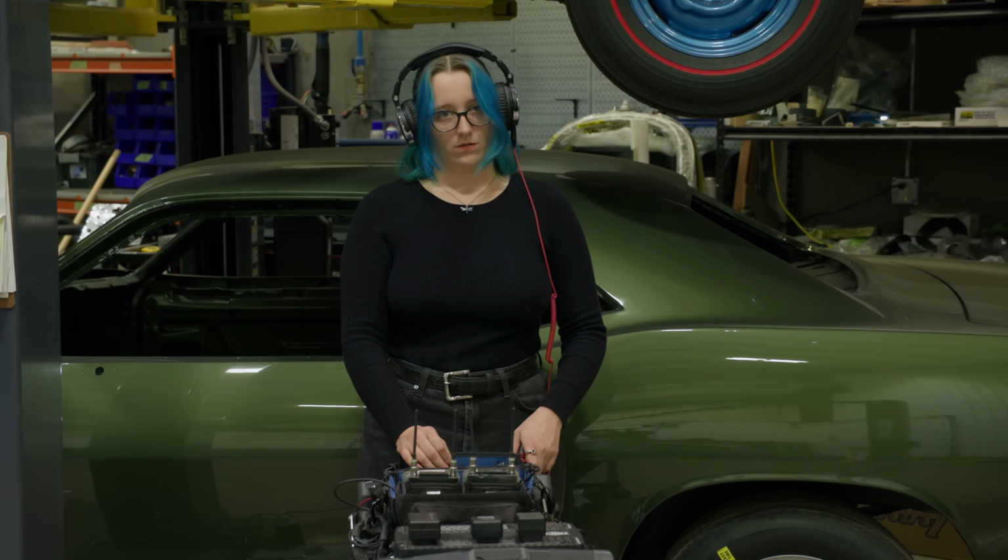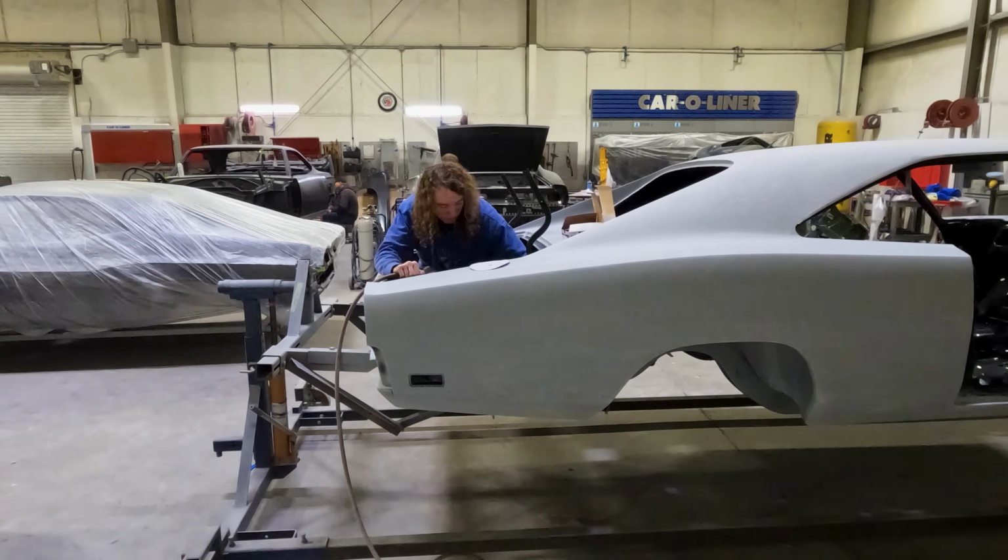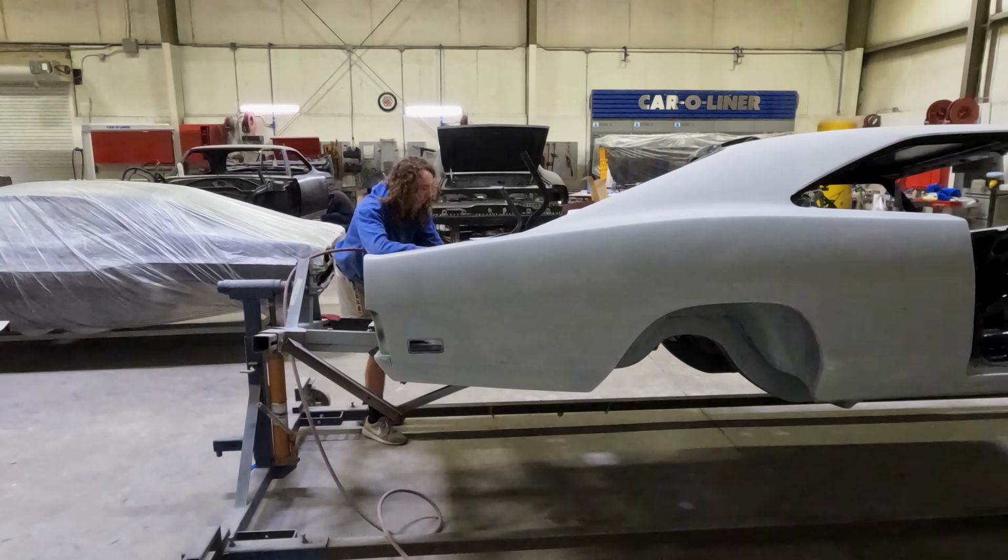So where are we at on the 69 Charger? Getting ready to paint it. Now, elaborate on that a little bit more. Brody did a great job. He got the Charger all prepped. Right, look, talk to the audience and talk to me. Brody did a great job prepping the car, and at this point, I'm gonna go in the booth and spray it. One more time with some enthusiasm?